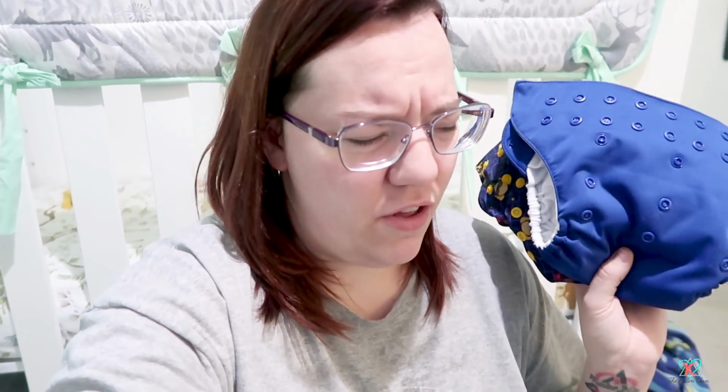I am cloth diapering more than I used to. I would only pretty much use disposables for the longest time, for about 3 months. But we are back to using the cloth and I'm loving it now that he's older. I don't know, there's something about him being older that's making them easier. But we are using cloth again and we are doing well with it.